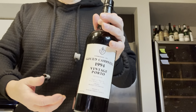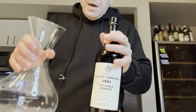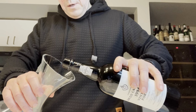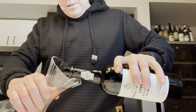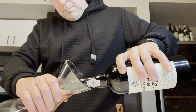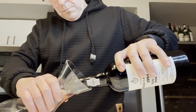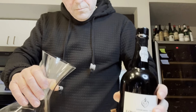Now at this point, I'm ready to decant the port. I've got my decanter, and one of the keys with this is to make sure that the pour is one long, slow, continuous pour. You don't want there to be a lot of breaks, because what that's going to do is help to stir up the sediment, which is what you're trying to avoid. And then at this point, you continue to pour until you start to see some sediment appearing at the neck. You might have a light source behind the neck of the bottle. That'll also help.